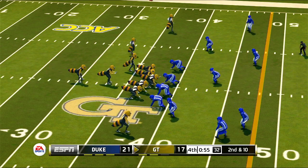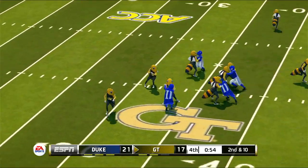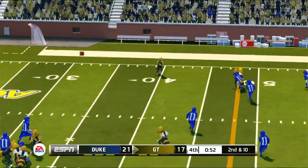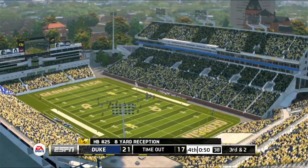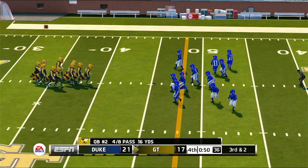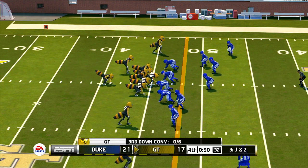Under a minute left. Set. Cut. Throws complete. He's got room to work. And he's tackled at the 45. These short, effective passes are going to help the quarterback's confidence. It's 3rd down, and they're about 2 yards shy of the sticks.